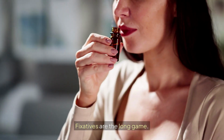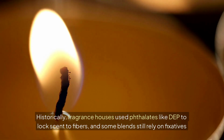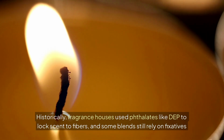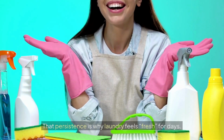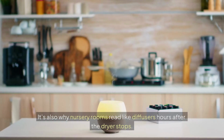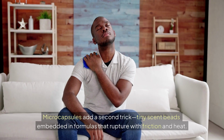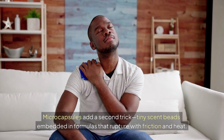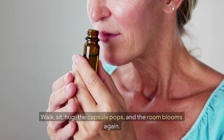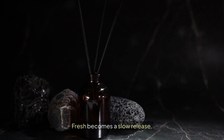Fixatives are the long game. Historically, fragrance houses used phthalates like DEP to lock scent to fibers, and some blends still rely on fixatives with similar persistence goals. That persistence is why laundry feels fresh for days. It's also why nursery rooms smell like diffusers hours after the dryer stops. Microcapsules add a second trick: tiny scent beads embedded in formulas that rupture with friction and heat. Walk, sit, hug, the capsule pops, and the room blooms again. Fresh becomes a slow release.